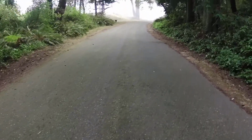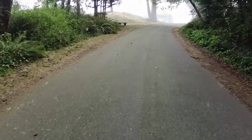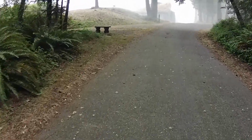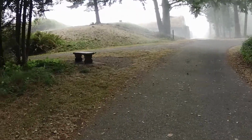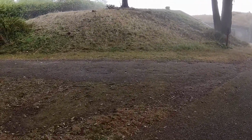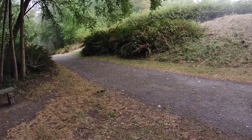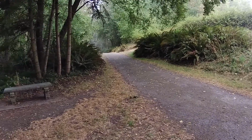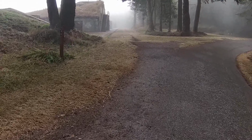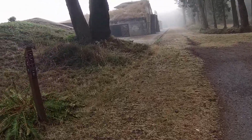Okay, here we come. Looks like we're coming up to our first gun battery. Pedal along here. Oh yeah, we got a whole series of them up here. One of those resting benches. They also have these dirt trails that go off and down to various areas. Let's go ahead and take a look at these gun batteries while we're up here. Get off the bike here for a second.